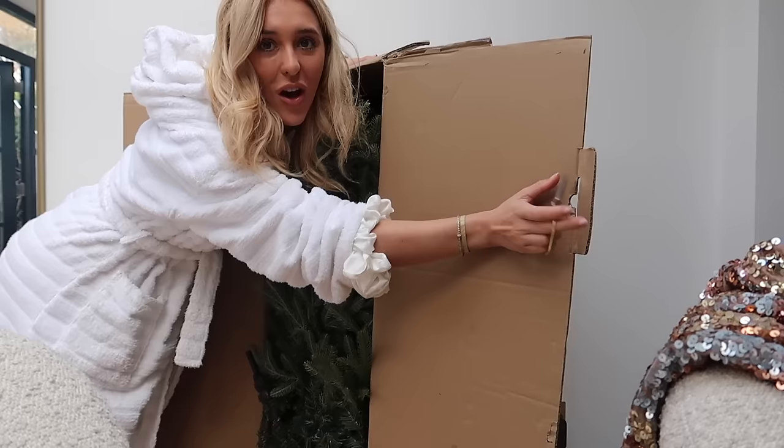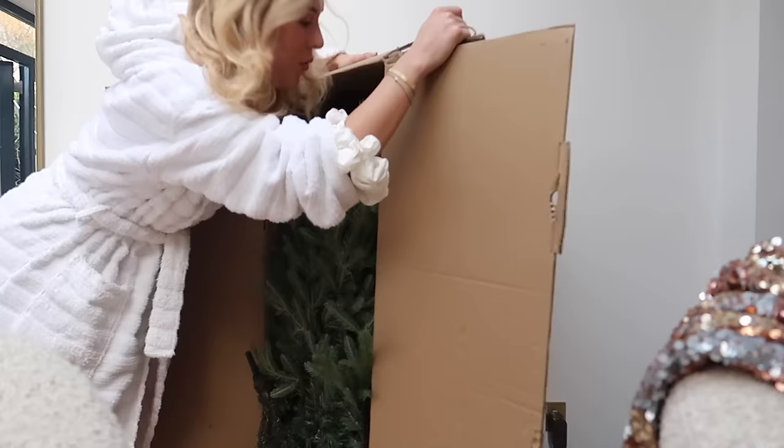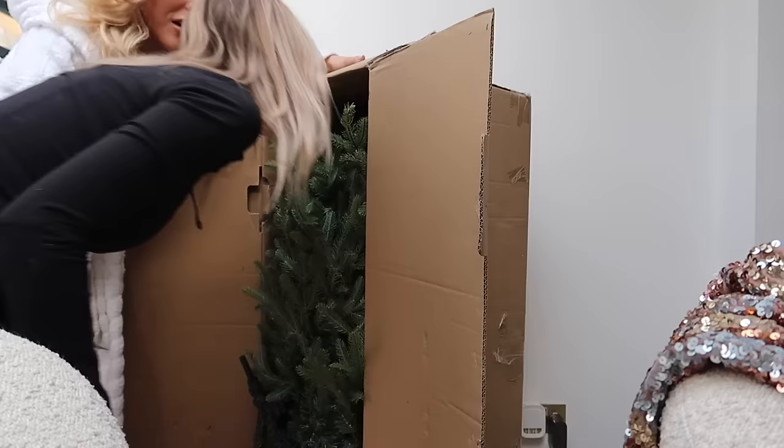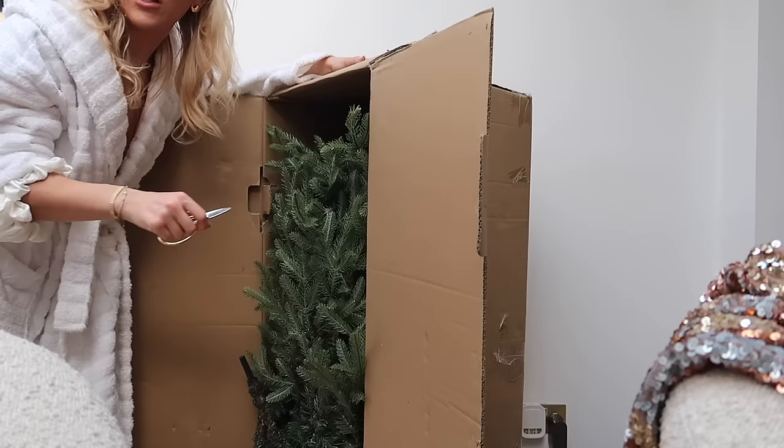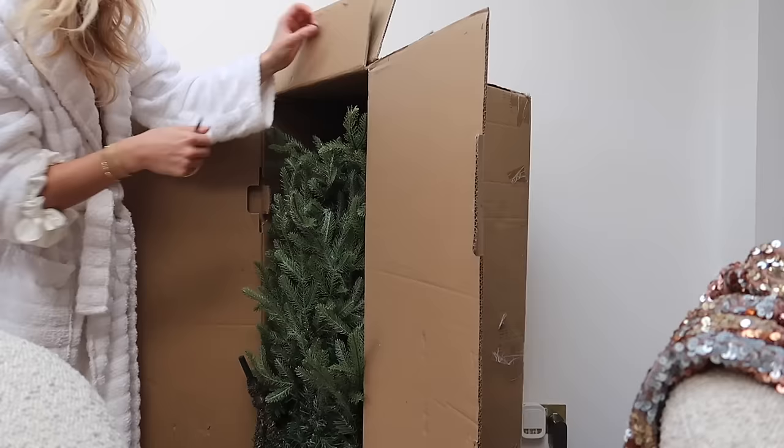So last year I went for a real tree. Big mistake, huge mistake. Oh, this smells like a real tree. That's the only reason I get a real one, because I like the smell. I say huge mistake just because it left so much mess in my house. I was cleaning up for, honestly, months after. But this smells like a real tree, doesn't it?